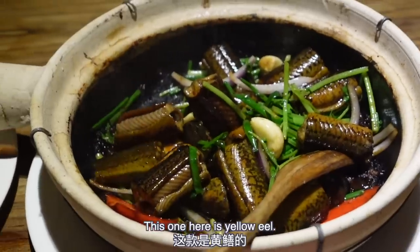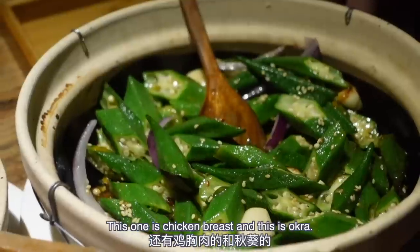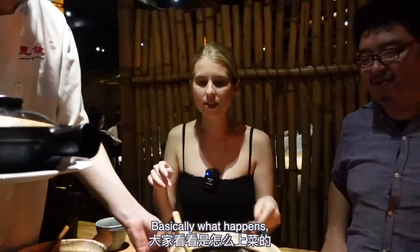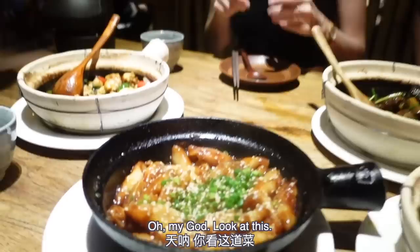This one here is yellow eel, this one is cartilage from the middle of a chicken foot, this one is chicken breast, and this is okra. Basically what happens, he'll put this on the table and then he'll open it up and he'll give it a little mix. Oh my god, look at this.